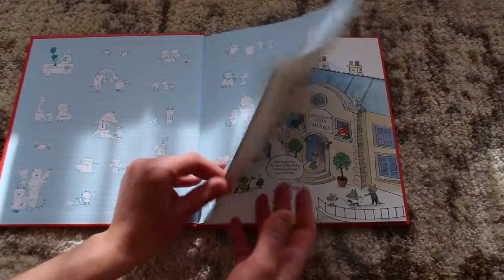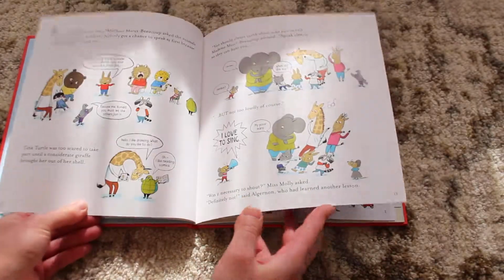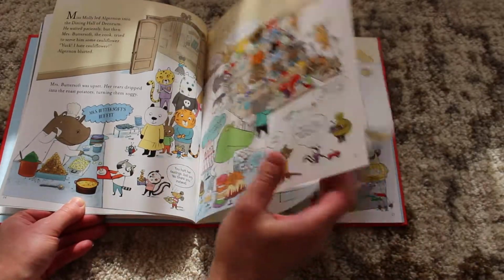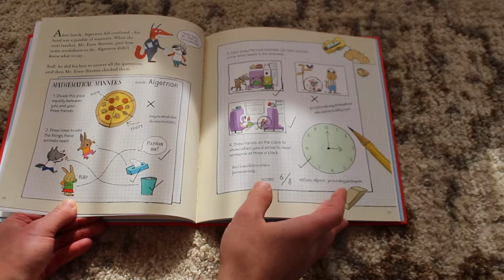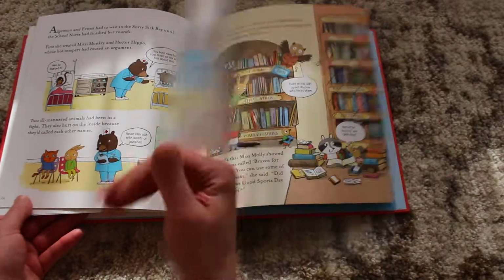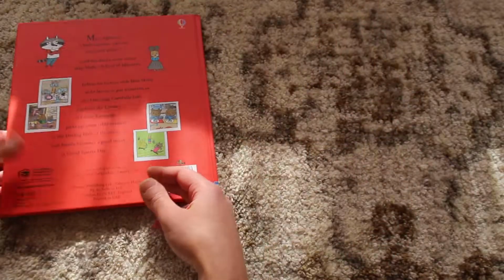Manners, talking through manners is always another fun one. Again, it has little bits of info, and you can read it like a story as well. And then it also talks about mathematical manners. This is another really cute book. It talks about bad manners and things like that. Another cute topic.